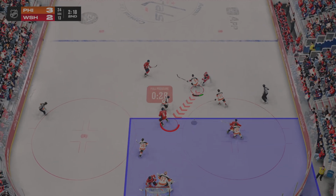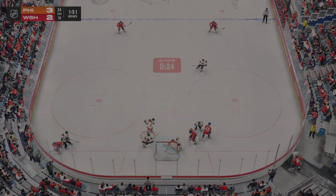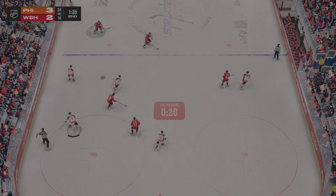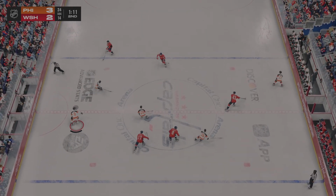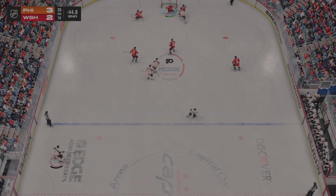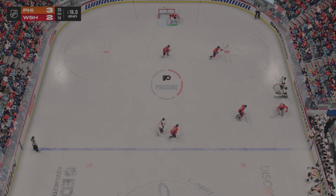Strome's got it, and they'll go on the attack here in the offensive zone. Quick feed down low. Turned away on the wraparound. Oh, what a great reactionary stop there. Reactionary is right, James. He knew exactly where the shooter was going, and a strong push across to be able to make that save.